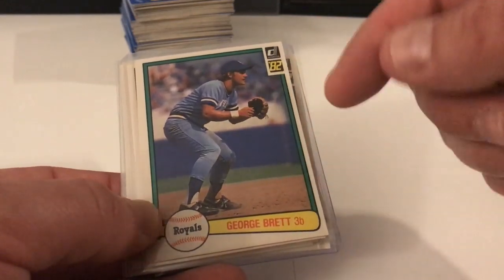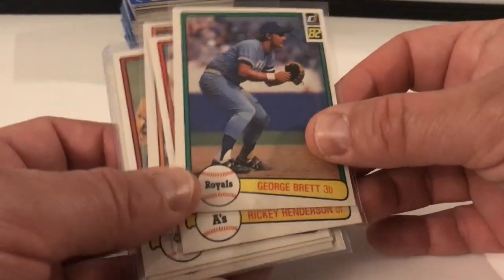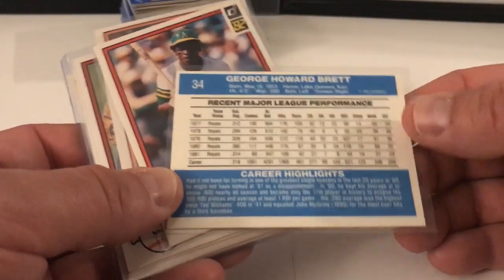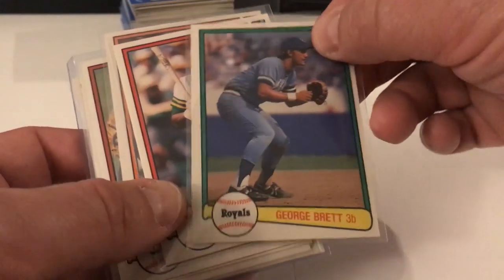And this design, to me, I love this design. This is awesome, with the little bat down here, the baseball. It's very, very basic, very clean. So here's George Brett. The back of them, very, very basic, just with their stats, career highlights, all their vital statistics up top. There's George Brett.